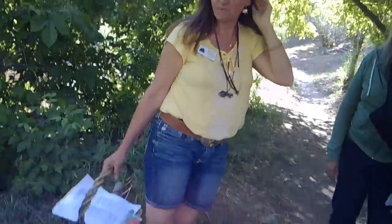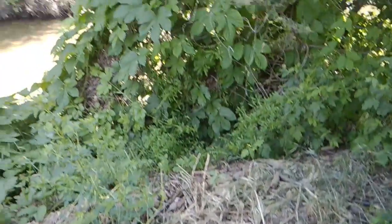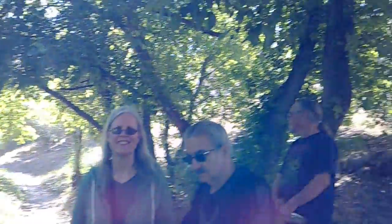Oh, that looks like poison oak. Is that poison oak? I lived there 20 years, and now when the seasons change, it freaks me out. Yes, my hair gets more curly when it's in higher humidity. I'm losing my voice now.